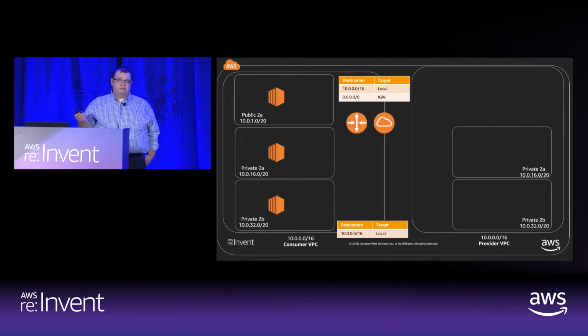That's no problem. Unlike with peering, where that would be an issue, with PrivateLink, the two VPCs could have the same exact CIDR range. On the provider side, I have a couple of private subnets. On the consumer side, I have a couple of private subnets and a public subnet. The public subnet has a route to the internet gateway. So we start with the provider.